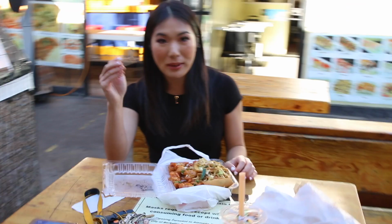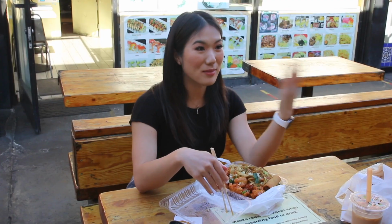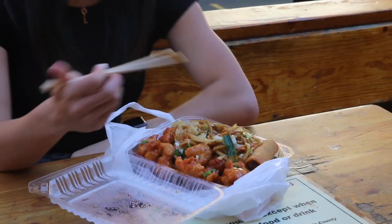I'm not a huge fan of Panda Express because as an authentic Chinese person myself, I expect authenticity. Okay, I am not going to go to Panda Express. I refuse to go to Panda Express because I just feel like it is kind of insulting my own culture. So I'm gonna try this for the first time. Actually, I must say this does look very good. It looks very juicy and crispy.